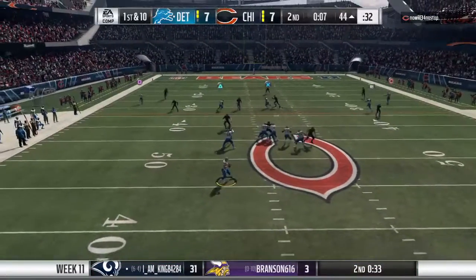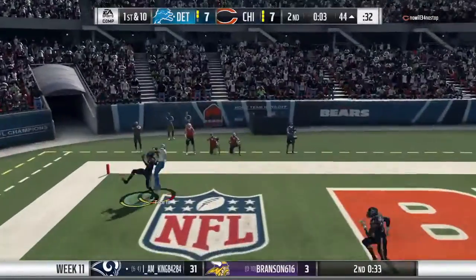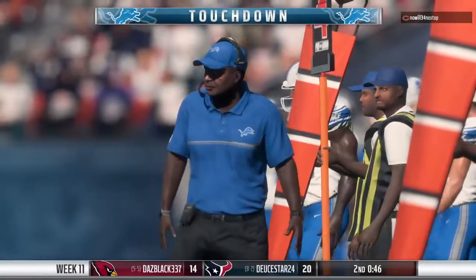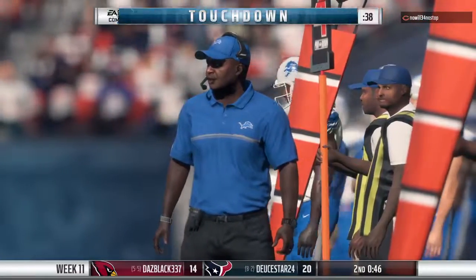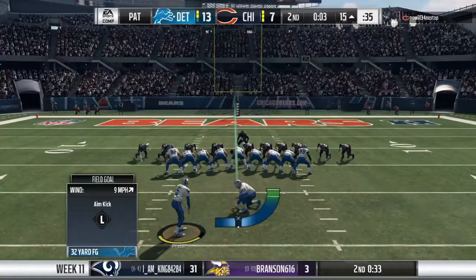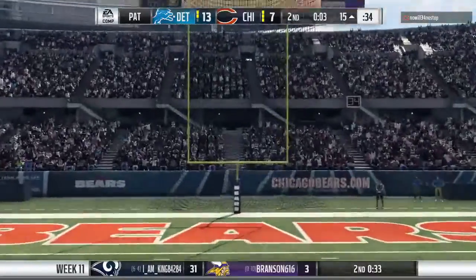To the air again, Stafford. He's going to let one fly for Tate. And that is caught. Touchdown, Detroit. Golden Tate in the final seconds of the first half. And the Lions have taken the lead. And just before the half ends, the prayer is answered.